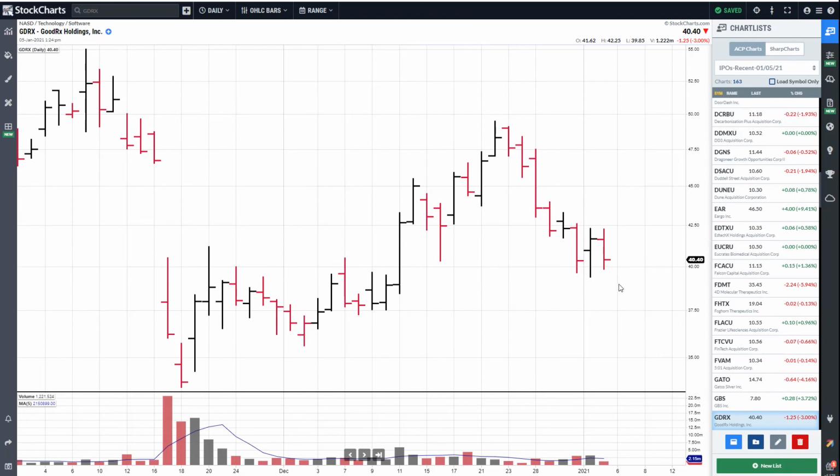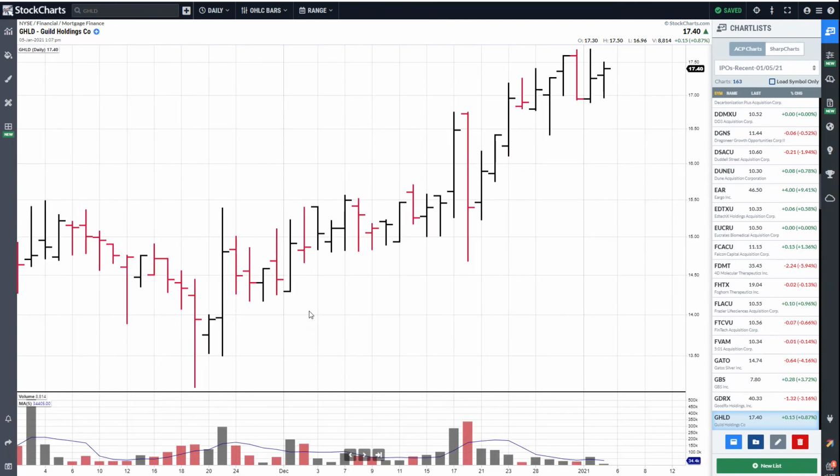And so far, it's kind of wide and loose. Now, this would be something that maybe down the road I would trade. Maybe if it comes down to brand new lows and bottoms out for a while, kind of looks like that mystery chart. HLD, what is that? Probably a SPOC. The volume is a little light. You've got a decent trend here.